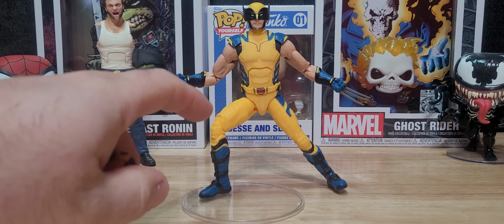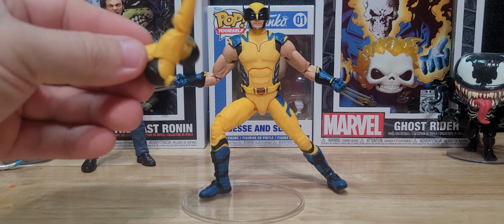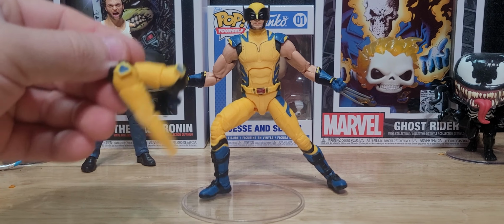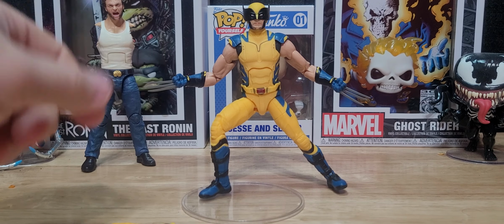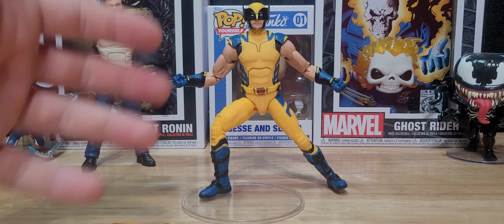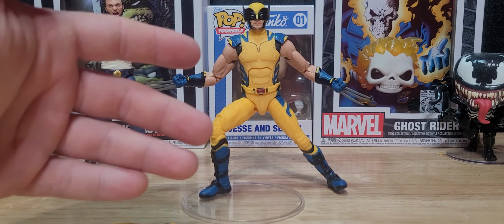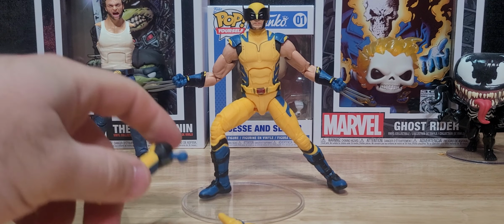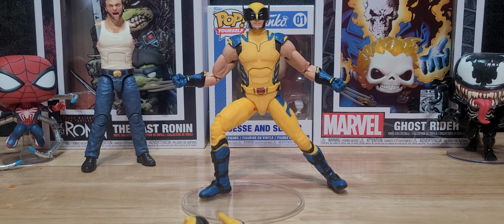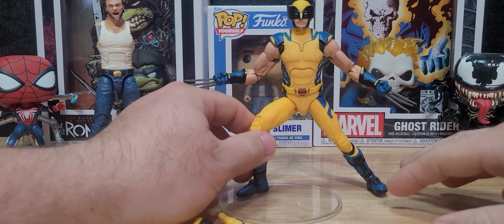I do wish, however, that Marvel Legends would make swappable arms for this version of Wolverine, especially since A, it can obviously be done, and B, he was sleeveless through half of the movie. Half of his appearance in the movie was with sleeves, the other half was without sleeves. So I wish they had done it where you could do it either way. But anyway, now that that part's out of the way, we can get into the custom side of things.